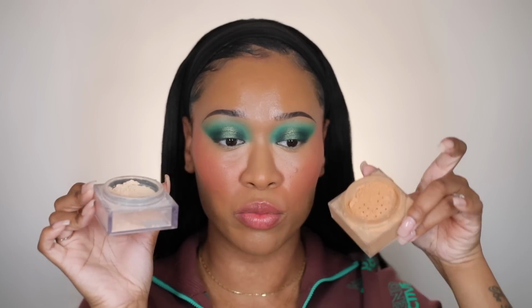This is beautiful. So I don't have any new setting powders, so I'm just going to take my usual concoction, Huda Beauty Banana Bread and Maybelline Fit Me in medium dark, medium deep, and press that in underneath my eyes. I think setting powder and concealer are my favorite steps. Oh, and eyeshadow. I do love a good eyeshadow.